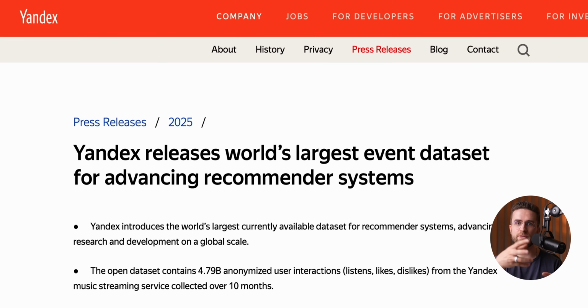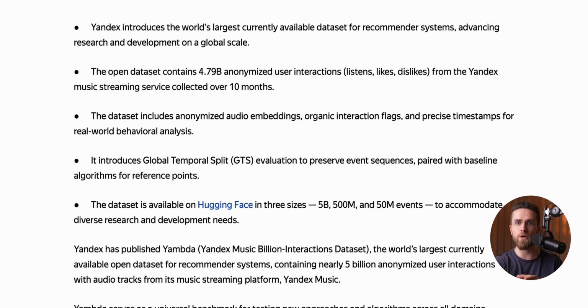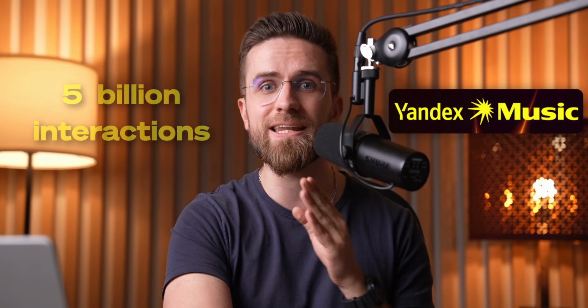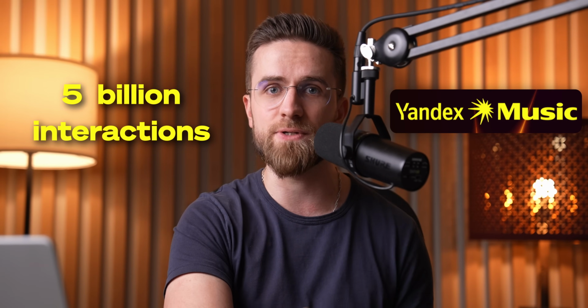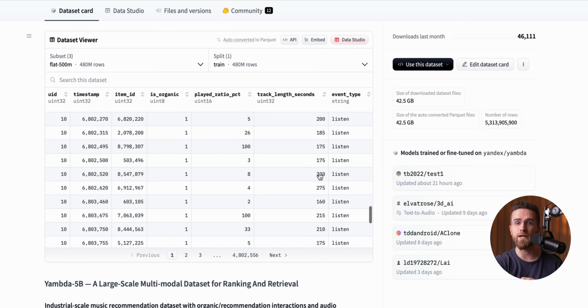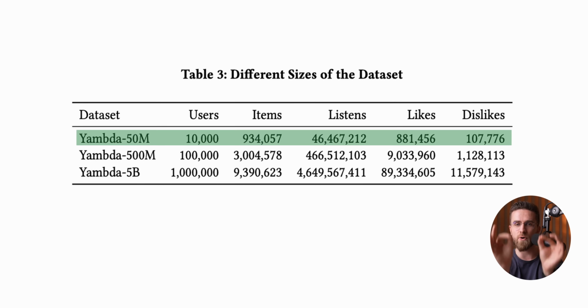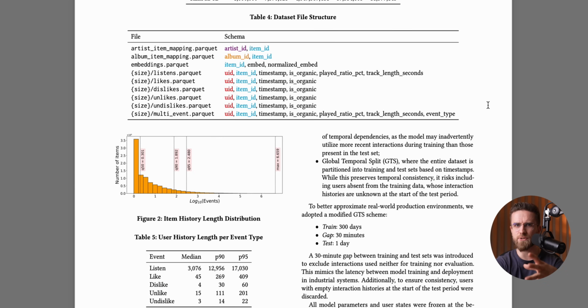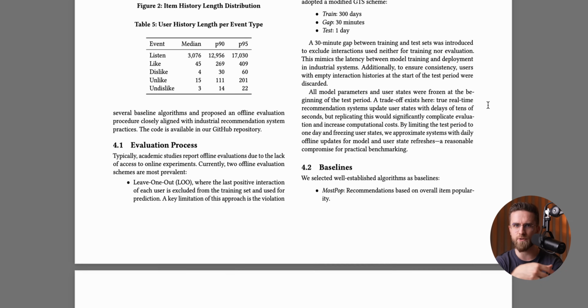They've opened up what they're calling one of the world's largest public event datasets for recommendations, built from nearly 5 billion anonymous interactions on Yandex Music. My laptop saw the number and started sweating, but here's the cool part. They sliced the thing into small, medium, and bring your own GPU portions, so even a scrappy startup can play without selling a kidney for cloud credits.